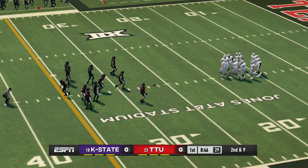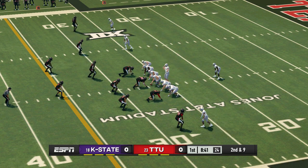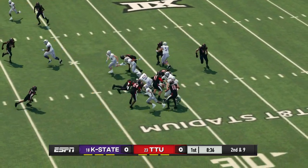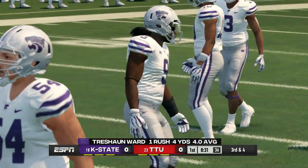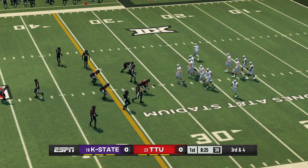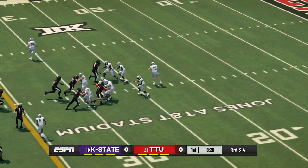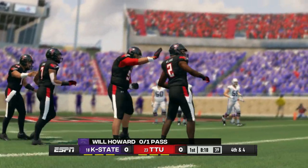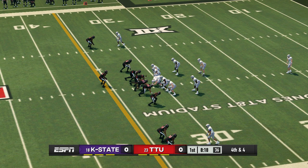From their own 26-yard line, it's second down. And he carries the ball for a nice gain. That's good for 5 yards. That'll bring up 3rd and 4. Here's a throw, and it's almost picked. And that'll make it 4th down. Yeah, they just couldn't connect on a pass there. That was a very good stand by this defense.